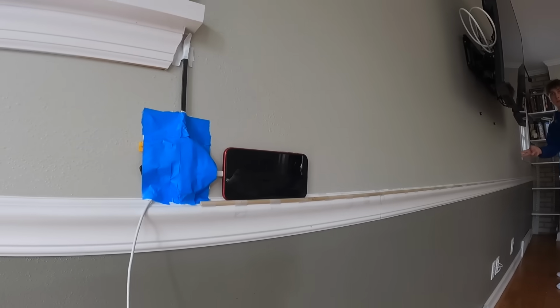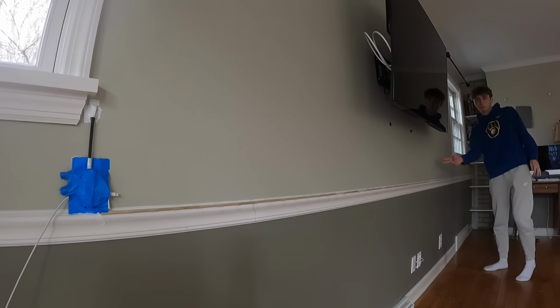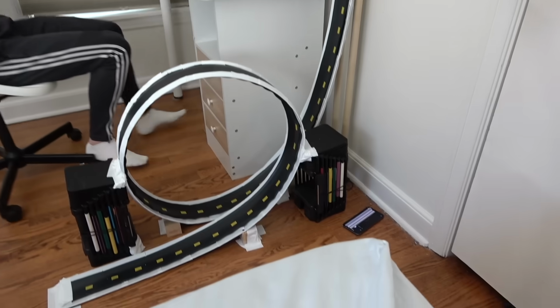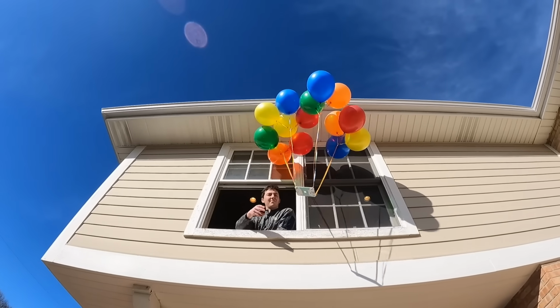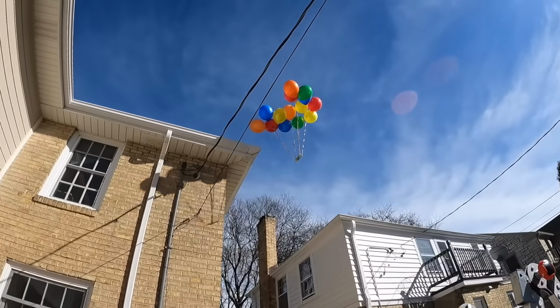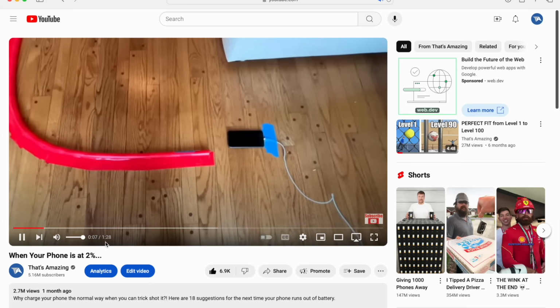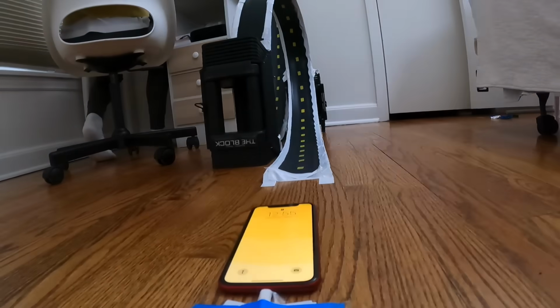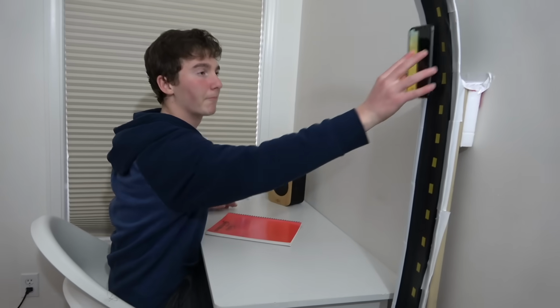Charging your phone in epic ways does not come without epic risks, like breaking your phone on a loop-de-loop. It's broke. Or even worse, losing it as it flies away in balloons. Oh no. All that just for a 90-second video. Would have made it longer, but that basically sums up all the amazing stuff we did over the past few months. The rest, well, you're about to see.